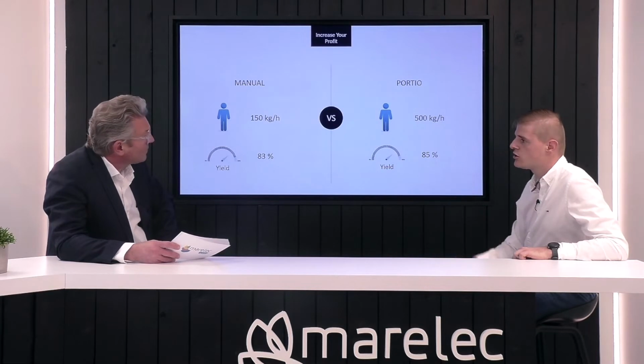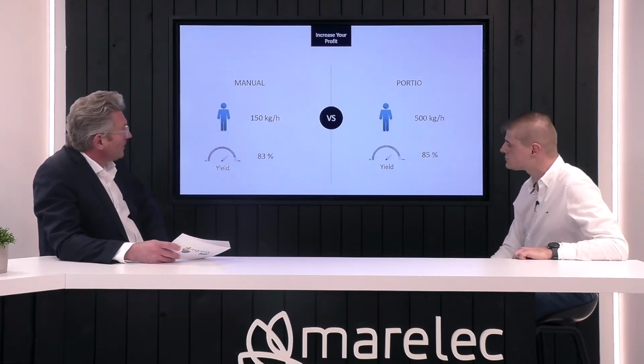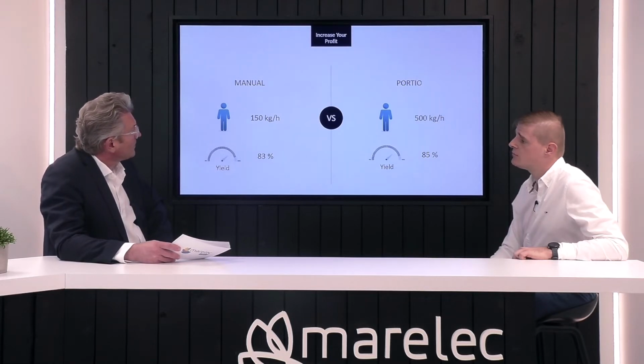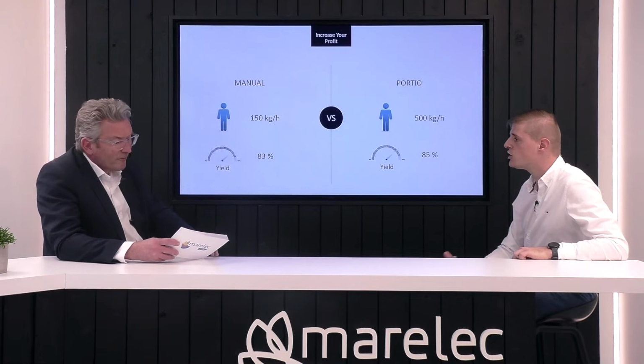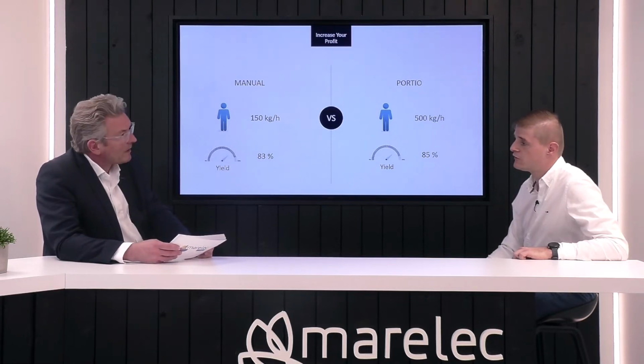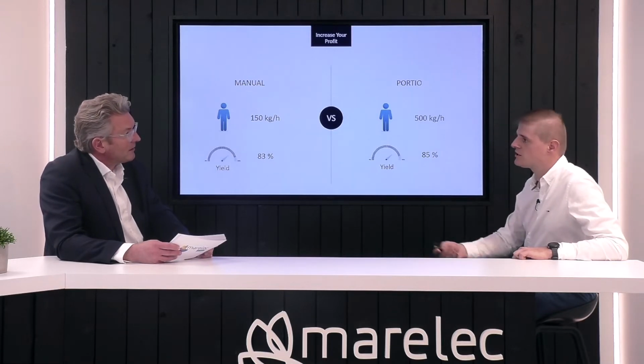Compared to that, with a portion cutter, you can portion 500 kilo per hour per operator. Also, you'll see that you have a yield increase. The reason for that is if you ask an operator to portion to a certain target weight, he will very often portion a little bit heavier. Then he will put it on a weighing scale and slice off a small piece again, which is a small trim and which isn't as valuable as a big chunk that our portioning system would cut off.